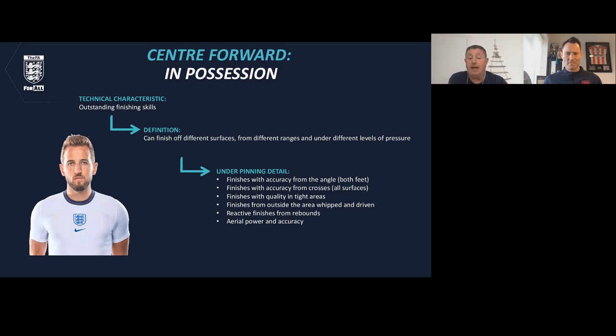Finishes from outside the area, whipped or driven. When do you use that? How do you use it? So a whip one for me, I call it bending it round, and using the defender. Is the defender in the line of the goalkeeper? Again, as you grow and you get experience, you will feel that. You'll sense that defender is blocking the goalkeeper's view. So use the defender as a wall, as part of your armory to say, right, I'm going to bend that round now. I'm going to whip it round with pace. And you know what? The keeper won't see it and he'll dive late.